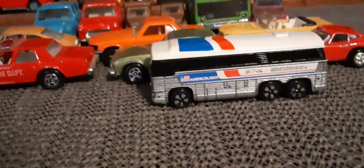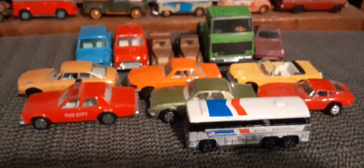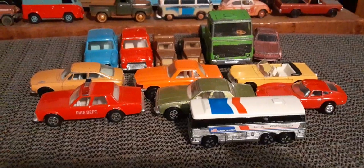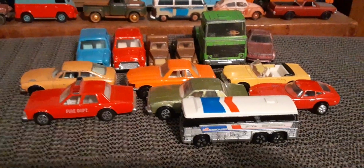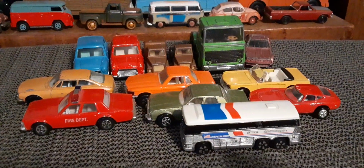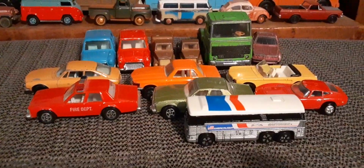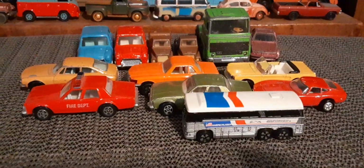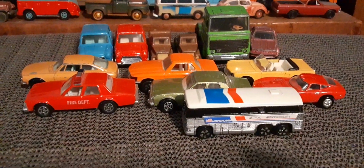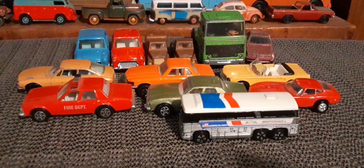So anyways, there's a bunch of Playarts in varying conditions. Yeah, it's not all of them. But I'm always happy to be able to add one to my collection. They're getting very difficult and hard to find nowadays. So I'm always appreciative of what I have.